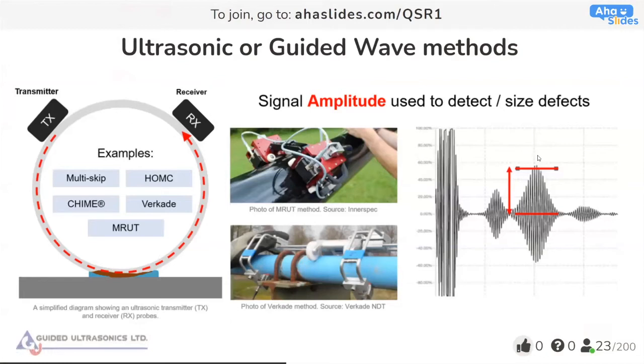So today we'll be focusing on sizing corrosion under pipe supports using ultrasound or guided waves. Guided waves are a form of ultrasound. Typically, the advantage of ultrasonic techniques is that we're able to overcome the first challenge when it comes to sizing corrosion under pipe supports, because you can inspect indirectly. This means we have a transmitter and a receiver in an accessible location, such as the top section of the pipe, and you can transmit your waves circumferentially around the pipe.